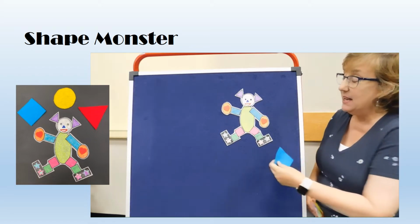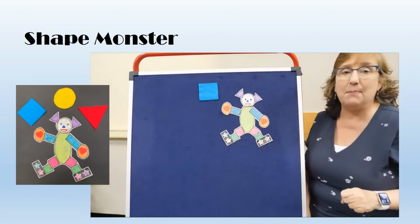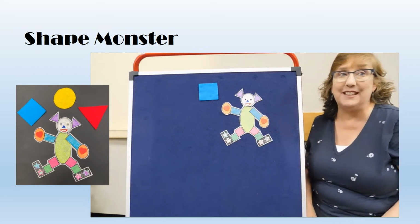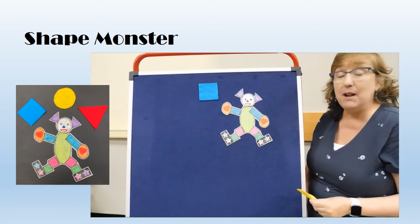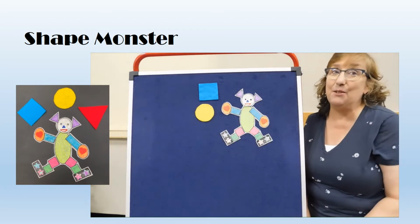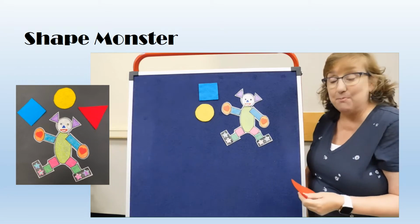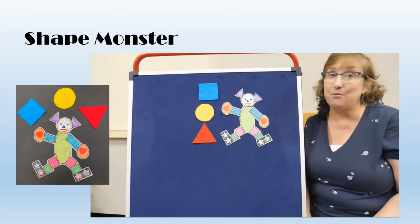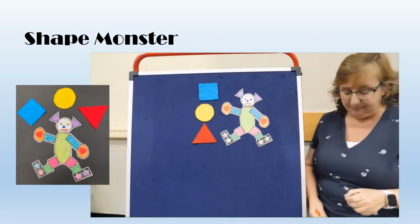What about this one? Shape monster, munch, munch, munch. What shape is that? How about a blue square for lunch? Do you think he'll like that? Let's keep going. Shape monster, munch, munch, munch. How about, I like that one, a yellow circle for lunch. Shape monster, munch, munch, munch. How about a red triangle for lunch? Do you like that one? Looks a little bit like a piece of pizza.